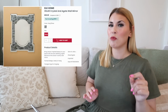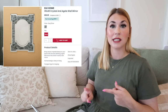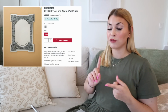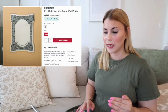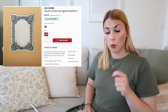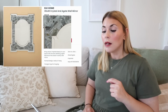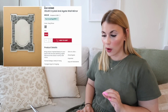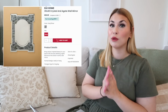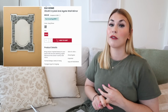This one is way more unique, but I pulled that other agate piece, so I wanted to show you this one because I have not seen this mirror in HomeGoods before. This is from Elk Home. It's 30 by 40, so a really great size, and the shape is super unique, and it's a crystal and agate wall mirror. Look at the detailing of the stone all around. And then it does also have this crystal detailing laid in there as well. I just thought the shape was super unique, so I wanted to be sure to point this one out to you. The size is really good for the price as well.